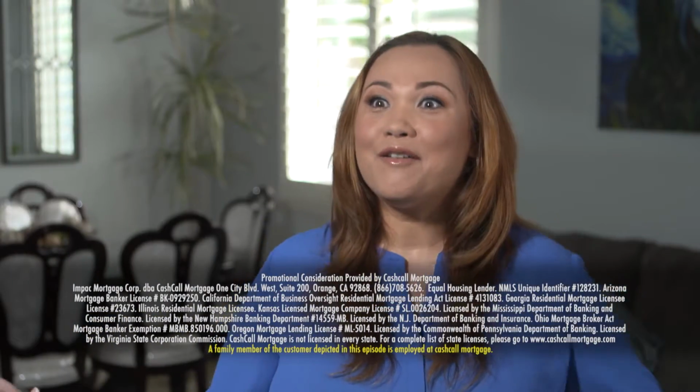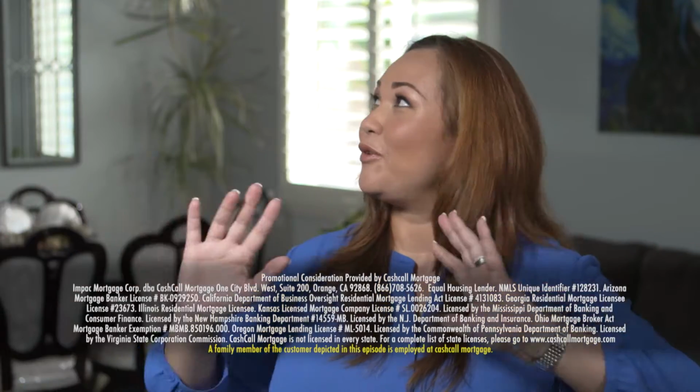I absolutely love our new home. My husband tells me this is going to be our forever home. This is our home for our children, and I don't ever want to move. I don't ever want to buy another house, so I'm very happy.